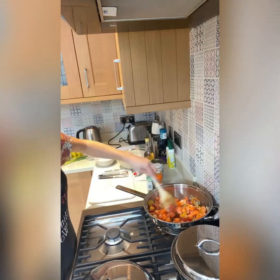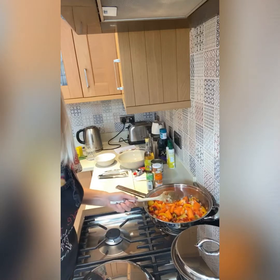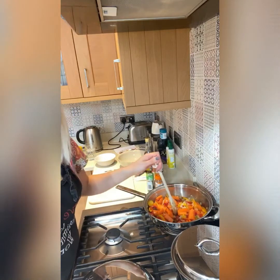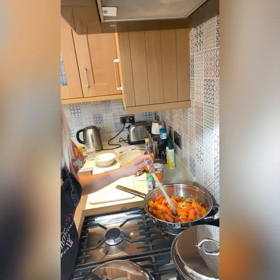We are just charring our veg. If you are using frozen and they get a bit watery, you can whack your pan up or just drain off the excess water. Job done.